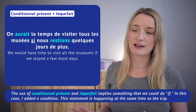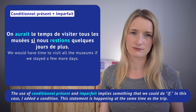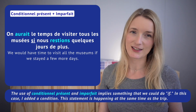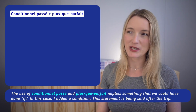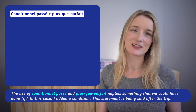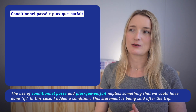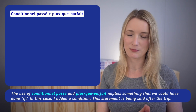I didn't do this one in negative because it would not make too much sense in negative. We wouldn't have the time if, I don't know, so I didn't do it in the negation. But I did it in the conditionnel passé with plus-que-parfait in this one. So in this case I also added a condition. This statement is being said after the trip, long after the trip.